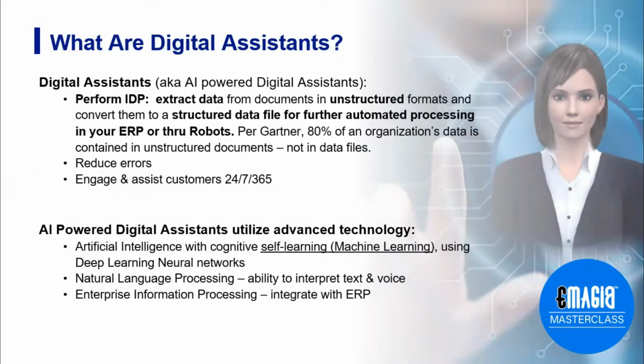All right. Let's go a little deeper now. What are digital assistants, also known as AI-powered digital assistants? Well, they emulate human beings in a lot of operations. Chief one is performing intelligent document processing, which is extracting data from documents where that information is in an unstructured format. It extracts the data, puts it into a structured data file, which is a requirement for further downstream processing, particularly automated downstream processing. So it sets the table. And that downstream processing can be through your ERP, can be through various bots that have been installed, etc.